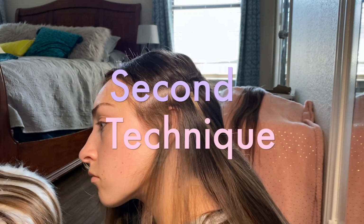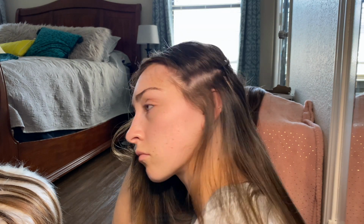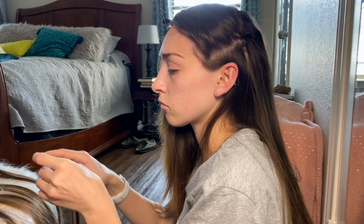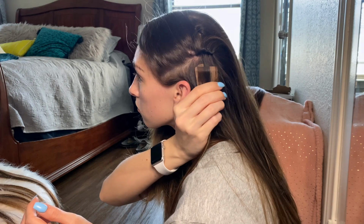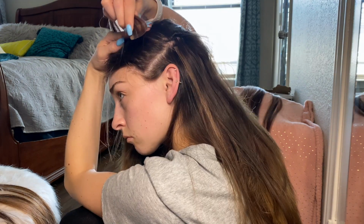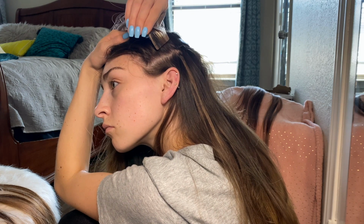Okay, so there is a second technique that I've used in this video. I feel like this one may have been a little bit easier. I think the other way was really hard because it's really hard to part my hair because it's so thick, but yet my scalp is so tender. So what you do is just part your hair like this, and you put the extensions upside down like that.